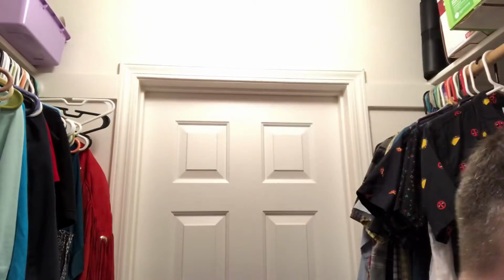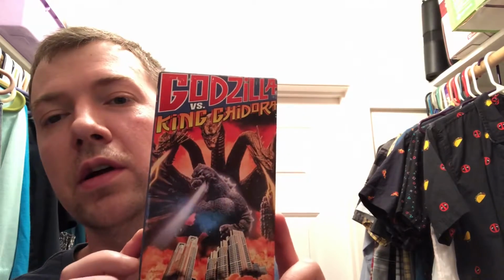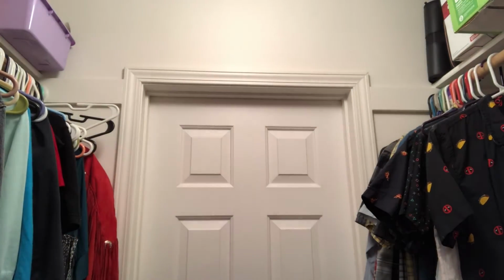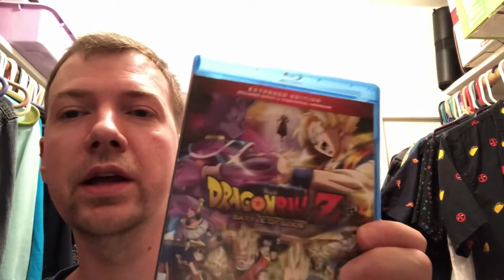And then I paid $1 for Godzilla vs. Ghidorah on VHS. And I found a whole bunch of anime stuff. I got Dragon Ball Z Battle of Gods Blu-ray DVD combo, which I'm not a huge Dragon Ball Z fan. I used to watch it back when it was on Cartoon Network and I had cable, but I'm gonna check these out. They were $4 a piece.